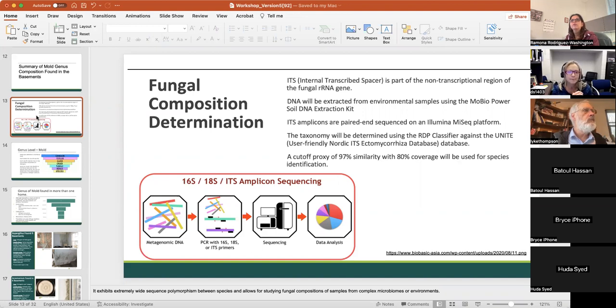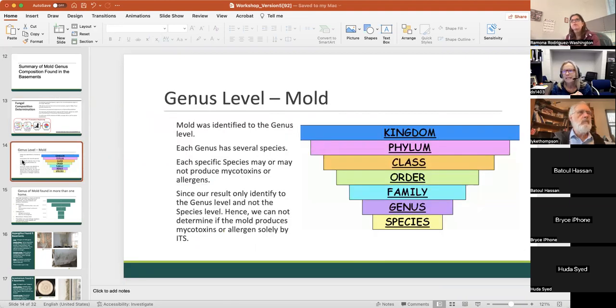So when we interpreted the mold composition data, next slide, please. Because it's just a sample from outside, and it isn't homogeneous, it has multiple things in it, potentially multiple different types of mold. What we did is we identified it to what we call genus. So this test is actually only good to the genus level. And you may ask, what's a genus? Well, if you remember from your biology class, you step down the classifications: kingdom, phylum, class, order, family, genus, species. We're at the genus level, so that's how we identified it.